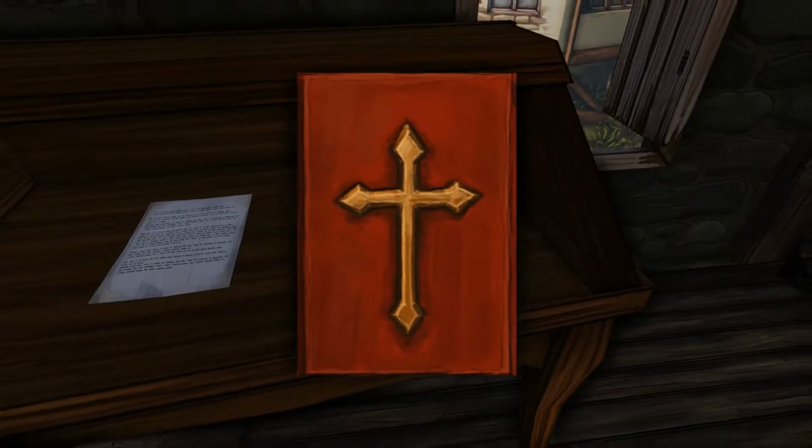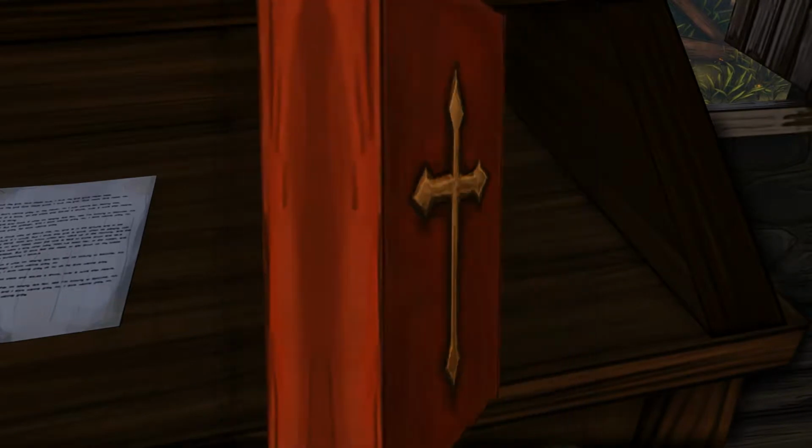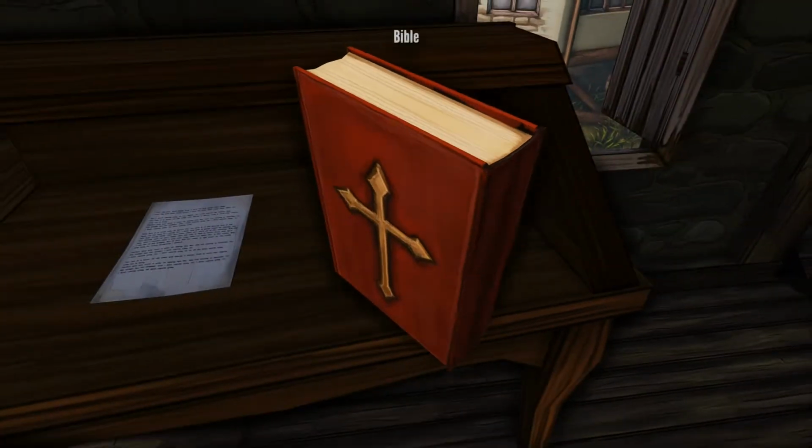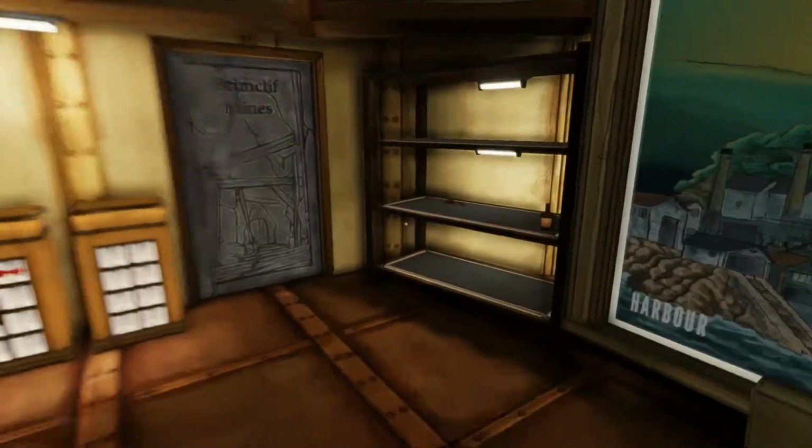We have a Bible. I didn't actually want to do that. No, that's not what I wanted to do either. Nope, there you go. Put it down. Yeah, it's just a Bible, but I can't put it down now. Okay, so I have to put it in the case. There we go.